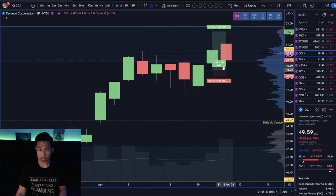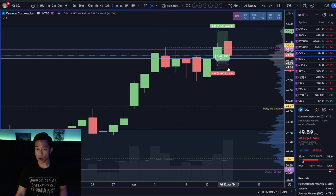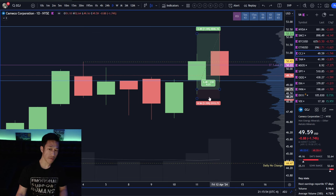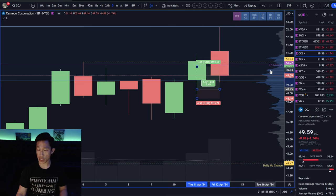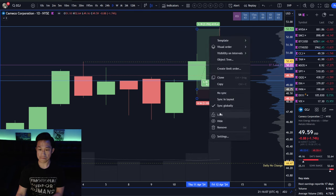So CCJ here, let me hide this again. One more point I want to mention is that the risk on this trade was only 1%, so it's very asymmetrical. Just getting to the first target, 50.22, is a 2.4R trade, and getting to our further target is a 6R trade. Some food for thought.